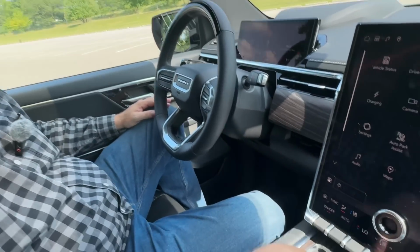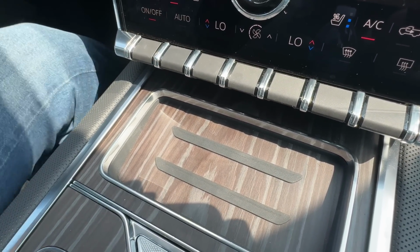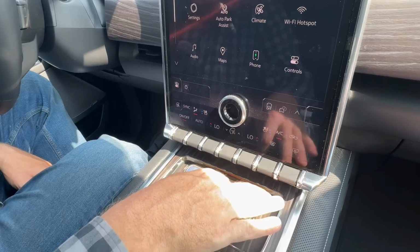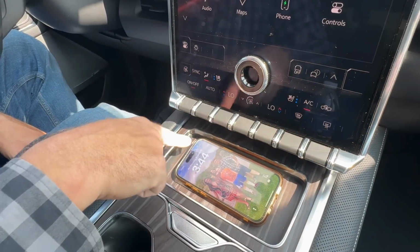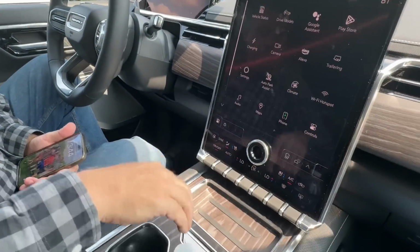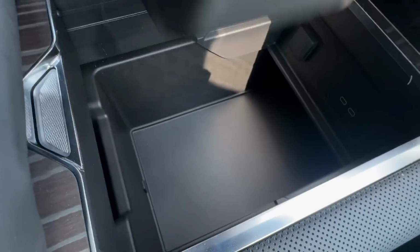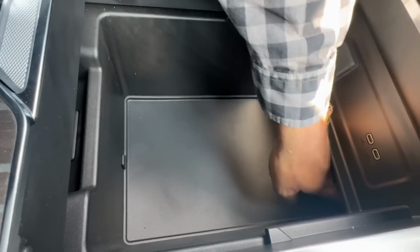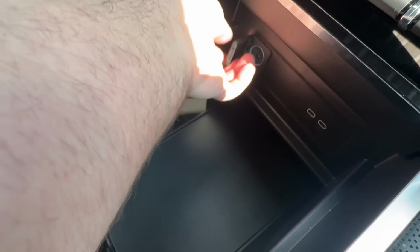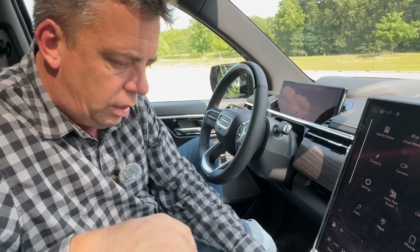So this is interesting. This is wireless charging through wood. So this will charge, let's see if I can demonstrate it with my phone. Hold on. Yeah, it's charging. I don't know if you could tell. So that's kind of a cool trick. It doesn't have anything like a capacitor underneath, but it has this. You move this, you remove this, and then it unveils this kind of hidden compartment. Not that hidden, but it's very, very deep. Here's like a water bottle sitting in here. So you have USB-Cs, you have 12 volt, so you can power any number of devices, chargers, etc. Put this here. And this feels really high quality.